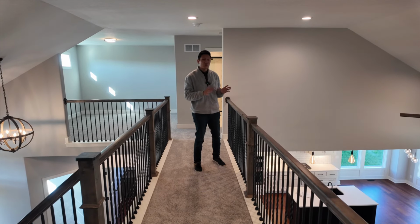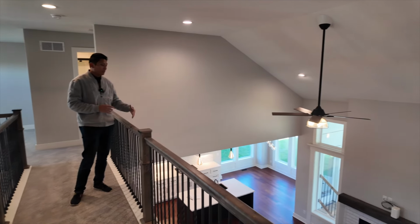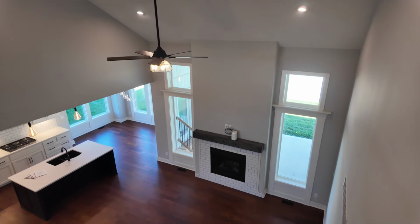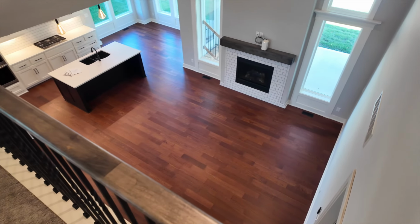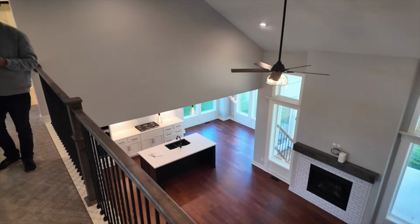Really cool. And also just a really cool view of what's going on downstairs, right? If you've got guests over, this is just a great view of the entirety of your house. You can even see all the way into your dining room. So I love catwalks like this. It just gives the house just that extra sense of character.